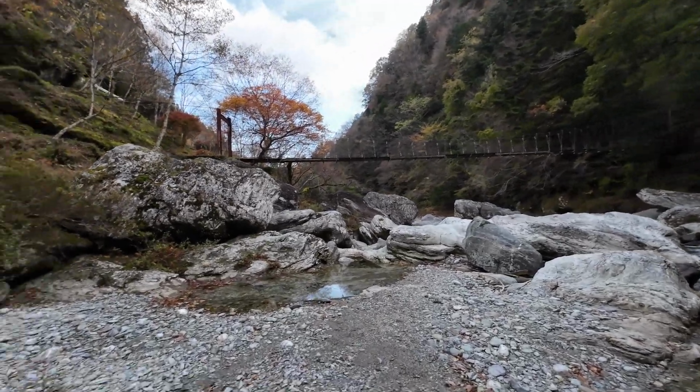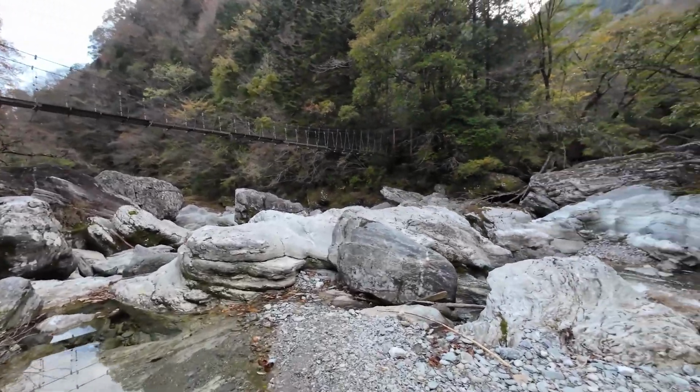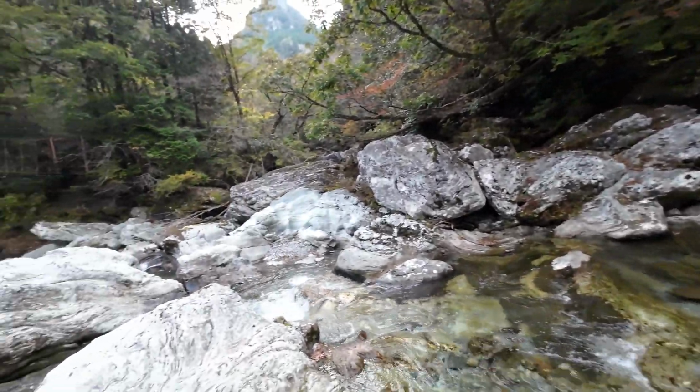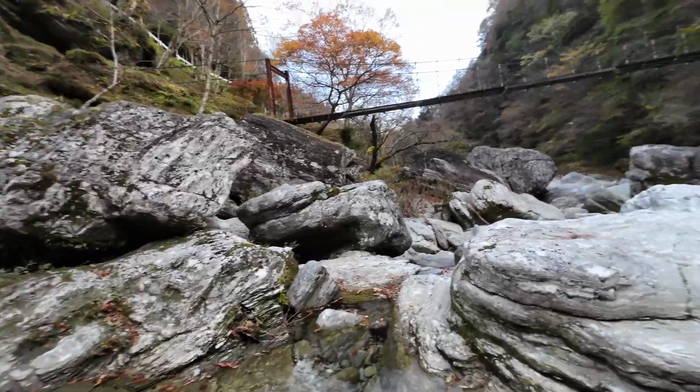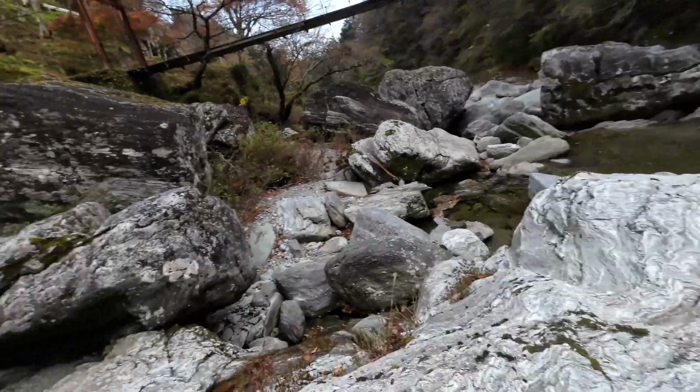And yeah, at this point, I think I've got pictures of everything that I want. I definitely could have brought my tripod down and got some long exposure stuff. But for now, it's pretty nice. We'll definitely come back and we'll walk back up to where we came from.